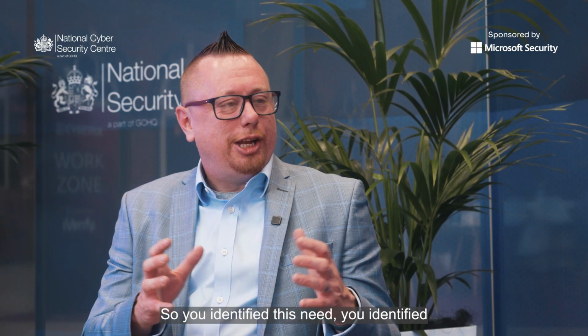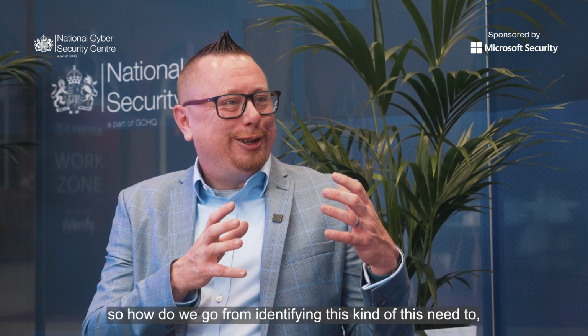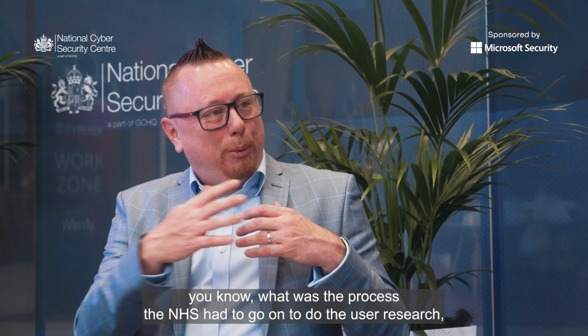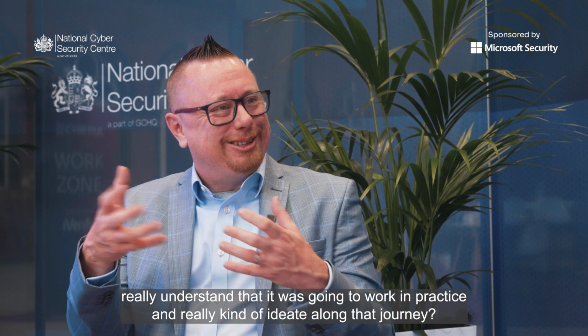So you identified this need, a pain point for the users of NHS login. What's the process NHS had to go through to do the user research, to really understand that it was going to work in practice and ideate along that journey? I mentioned this in my talk yesterday too. User-centered design is in everything we do at NHS login, and passkeys were not an exception. So we started with user research. We understood there was a problem, but what was the thing they needed? And was the thing we had in mind appealing to them, and would it sit well with them?